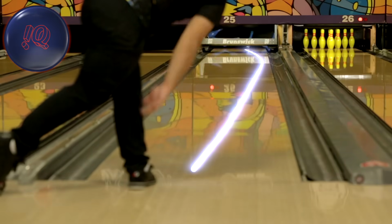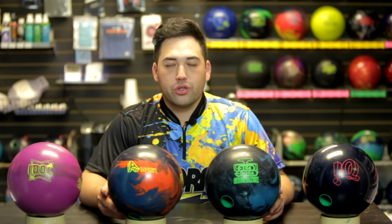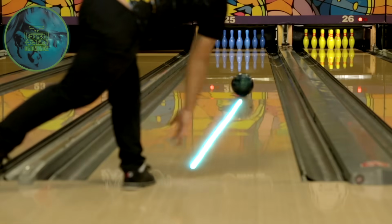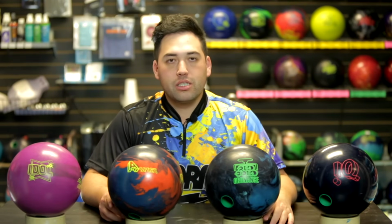As you can see, playing those inside lines, the IQ Tour really rounds the corner. Kicked out the 10 pin really easy, went through the pins really well from way inside there, where the Ordnance had a little bit of trouble turning the corner down lane. But once I got my feet a little bit further right, a little bit straighter to the break point, Ordnance looked really, really good. So very, very similar, but very slight differences as well. So if you have an old IQ Tour, a little bit sharp for you, maybe consider an Ordnance as well.